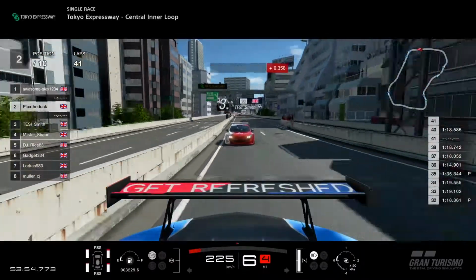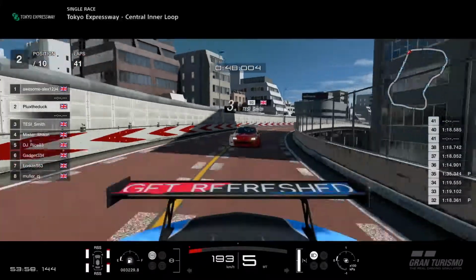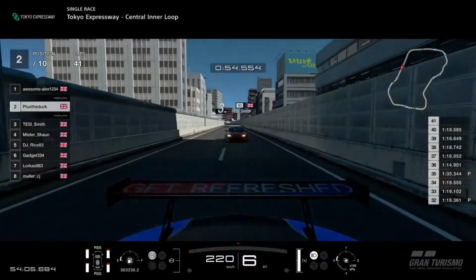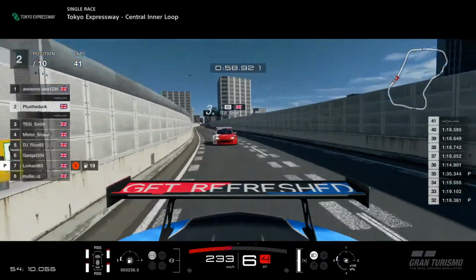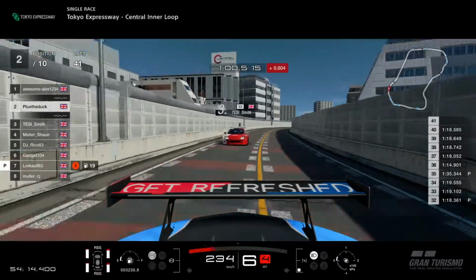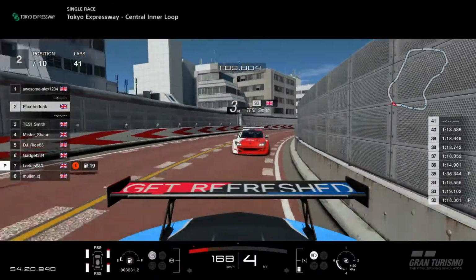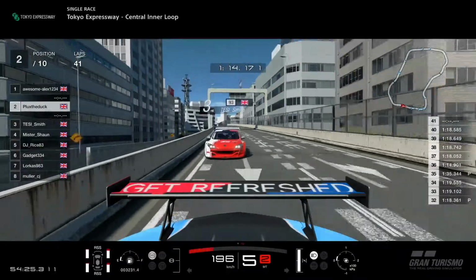Now we will see Smithy just reel Plux in. But then again, Plux will use more tires than Smithy. Maybe not. Lorcas goes in. Maybe Smithy has used this prime of the tires right now. He could be coming back. 6 minutes to go.